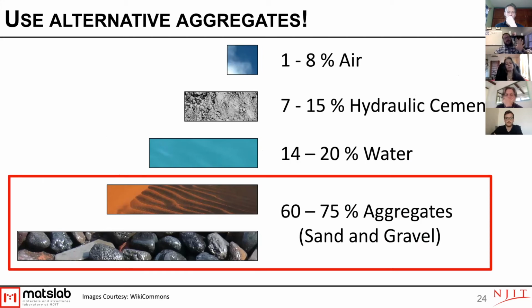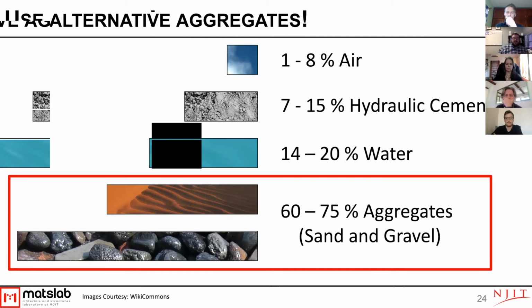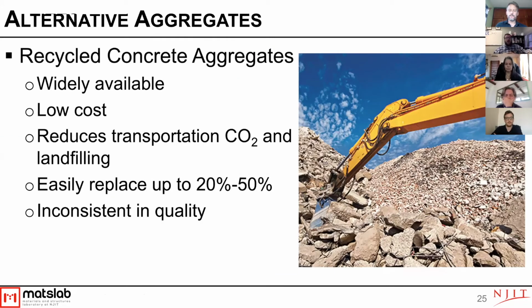If we think about things other than the cement, aggregates really make up most of our concrete by mass. And so it's an important thing to consider. Most aggregates are produced locally, but in major cities like New York and Toronto, the local supply of aggregates is becoming scarce. We're having to go further and further away from the center of the city. And so if we can use a recycled material that's local, we reduce the total cost of carbon that's involved with transportation. And so these are something like recycled concrete aggregates.